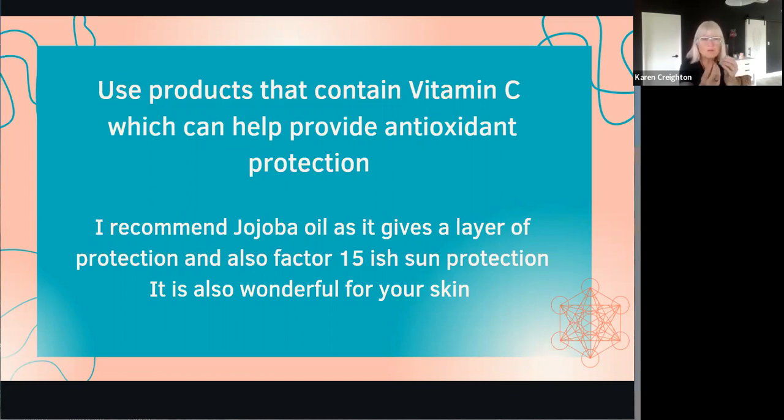And it sort of matches the sebum of the skin, so it's really moisturizing. And so it's really good for inflammation, preventing acne, it soothes sunburn and rejuvenates the skin. Also, you can massage it into your hair and it can eliminate dandruff and also prevent hair loss.